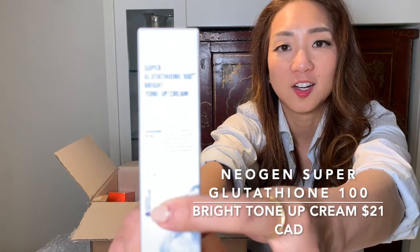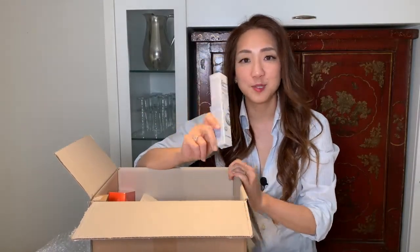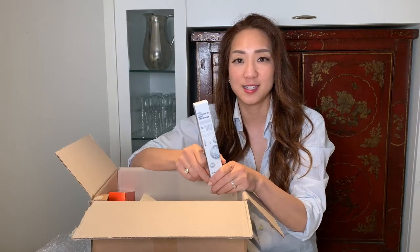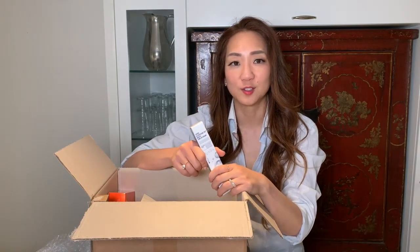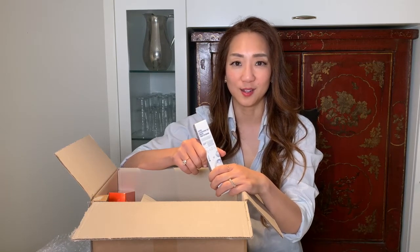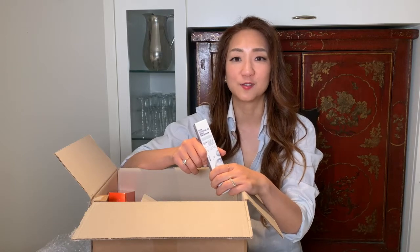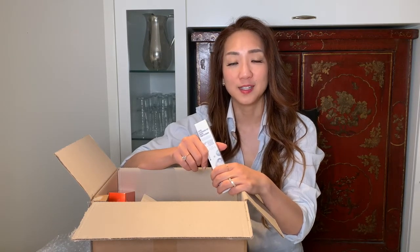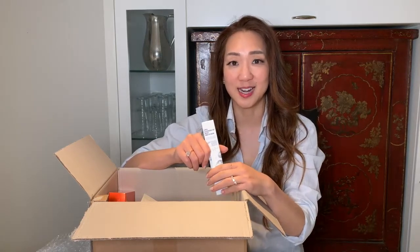This is by Neogen Lab, you can see right there. And this was a modest $21, but I was really fascinated that a cream contains glutathione. If you enjoy wines or other types of alcohols, you may want to consider incorporating glutathione into your daily supplement, because glutathione works to help protect the functioning of the liver. When the liver is healthy, it also helps promote the clarity and brightness of the skin naturally.